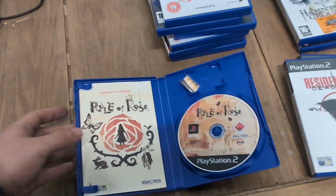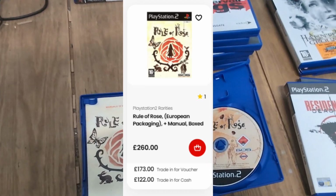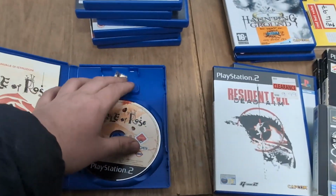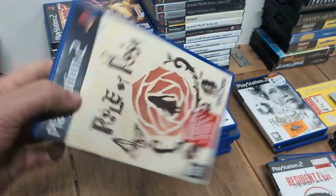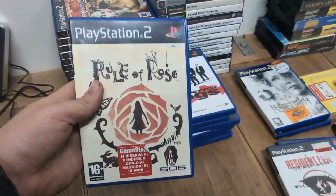So like CEX vouchers about 173, and I think today or tomorrow I'm gonna go trade it in and get a voucher, because on eBay it's about 150 to 180. So I think I'm just gonna trade it in. But that is finally off my bucket list.